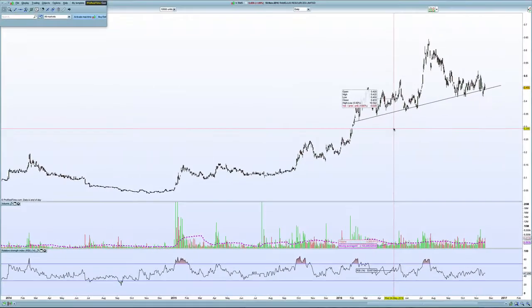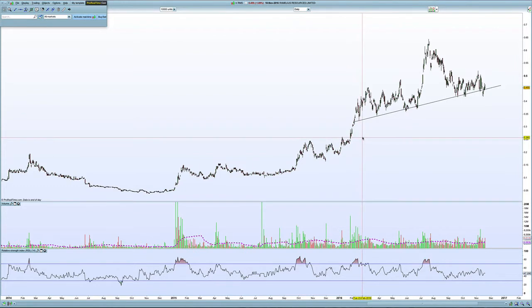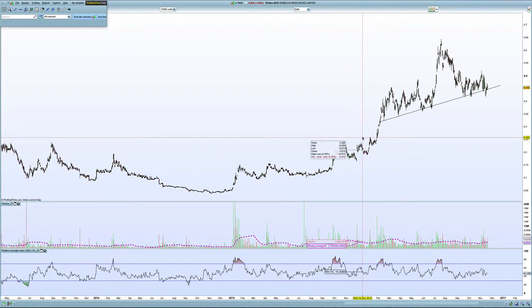Saturday, the 19th of November 2016. This is a chart update for Ramelius Resources. Ramelius is another gold stock on the ASX in that sort of $250 million market cap range. I think they're aiming to produce about 135,000 ounces this year.